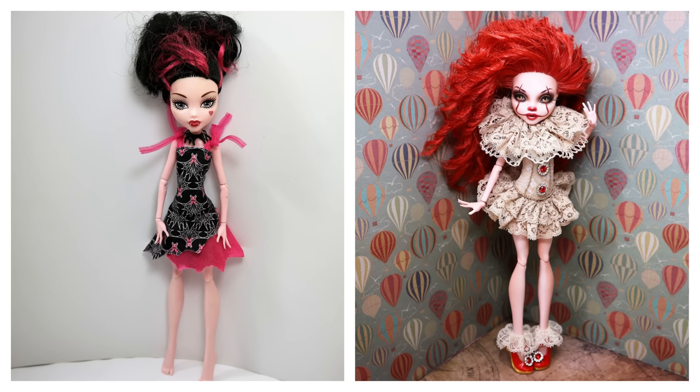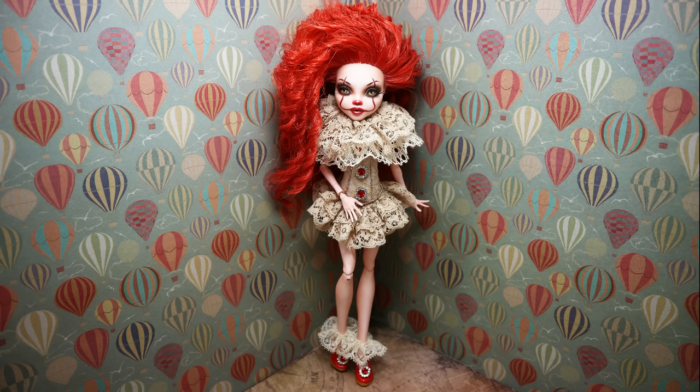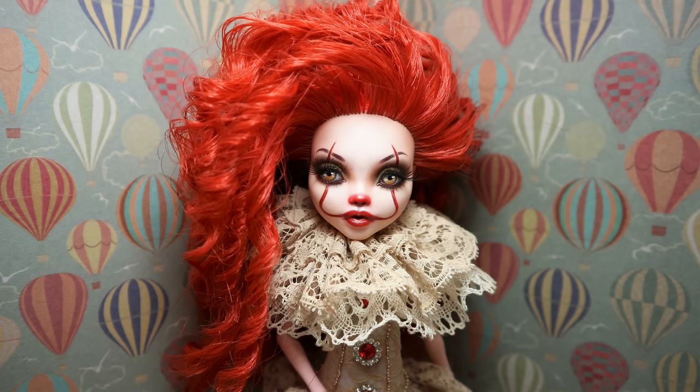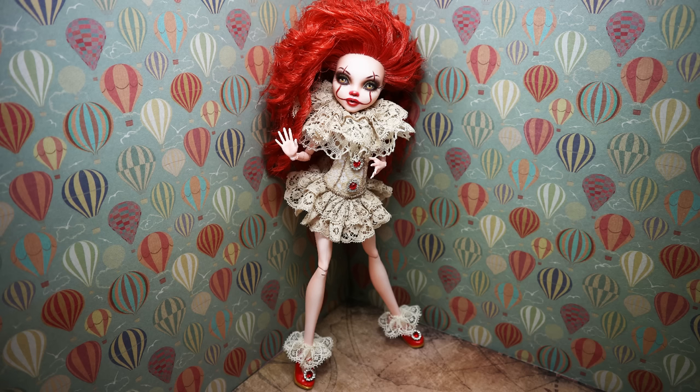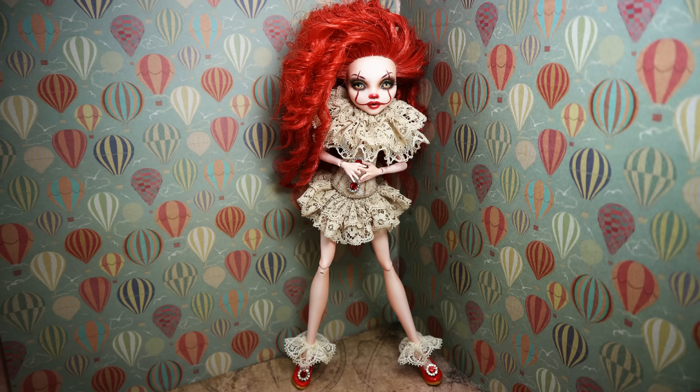So here is my first doll out of this year's Halloween collection, and I think this glam Pennywise girl is a very decent beginning of this journey. She looks very old-fashioned, she looks also very classy, covered from head to toe in this authentic original vintage French lace from the 60s. It's a beautiful clown lady from another era, and you cannot say for sure if she's a good clown or an evil one, but I think she's a little bit both of them. Sometimes she can be cute and touching, and sometimes she's a real evil clown from a horror movie.